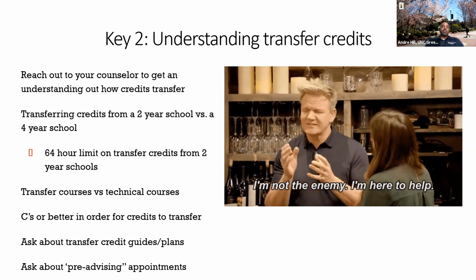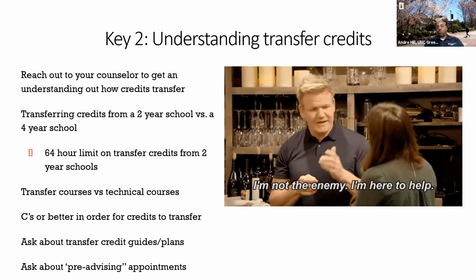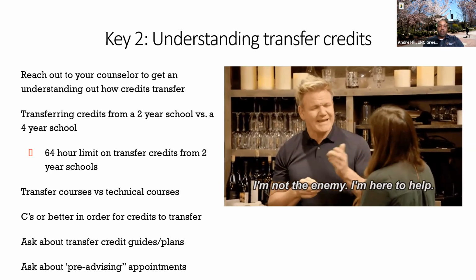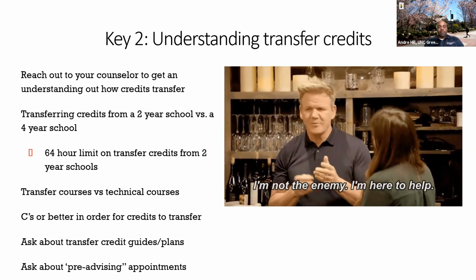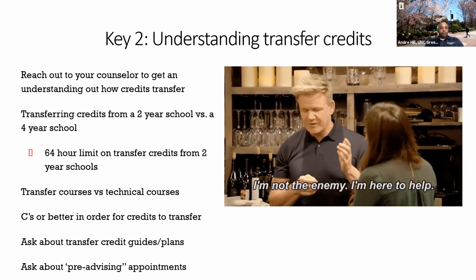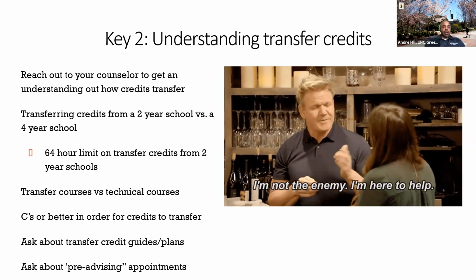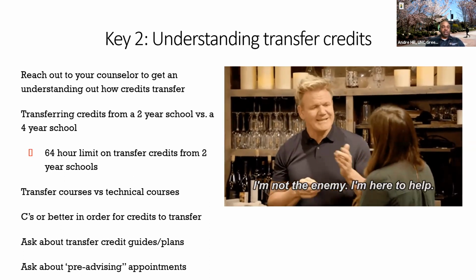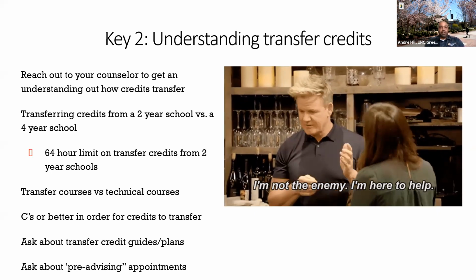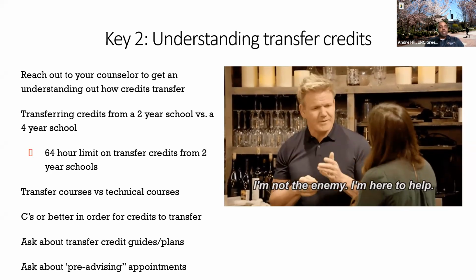So there's a few things we need to consider as far as differences in transferring credit from a 2-year school, community college, junior college, however it may be referred to in your area, and then coming from a 4-year school, a bachelor's degree awarded institution, and how that process is going to work. A lot of the schools in North Carolina will have a limit as far as how many credits they can accept from a 2-year school. And that general number is somewhere around 64. That's about the equivalent of an associate's degree, whether that's an associate of arts or an associate of science degree.